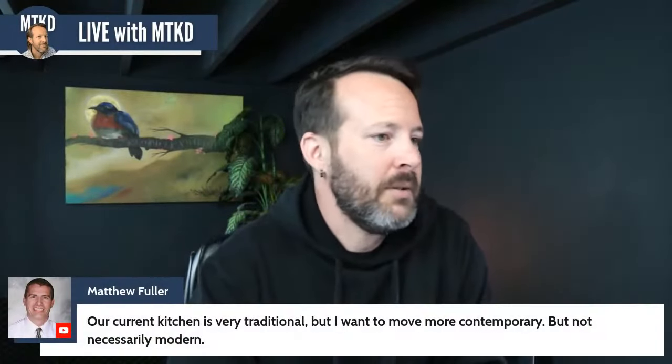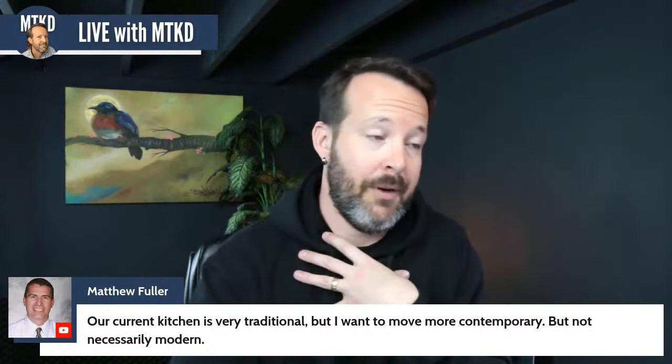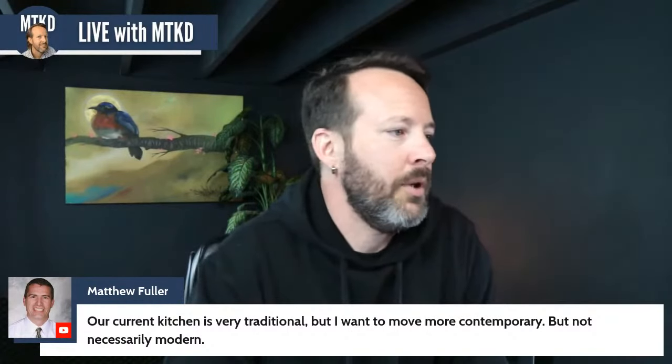It's important that you're just happy when you look at your kitchen. Like, I like that. That's it. But some people are really hung up on the actual design style. Obviously, you can figure it out. I am not. Our current kitchen is very traditional, but I want to move it more contemporary, but not necessarily modern. See, I just want it to look nice. Nice is what I want, and that's the main thing. But yeah, Matthew, I think I like that contemporary look, but I don't know. Anyway.